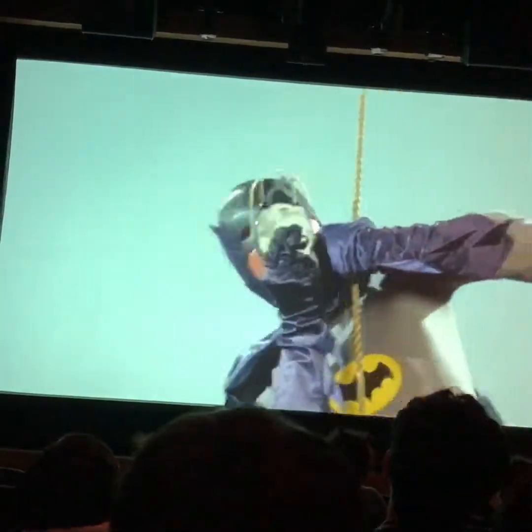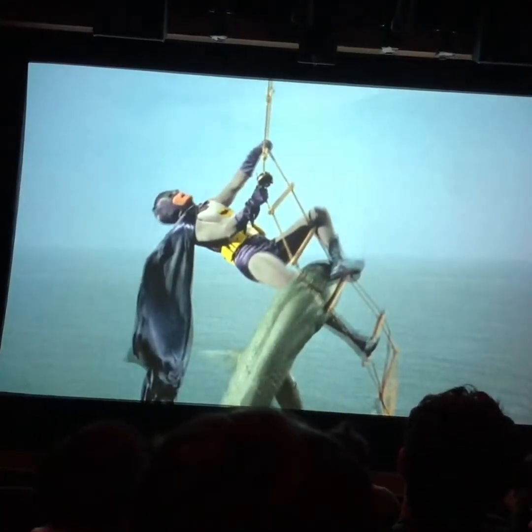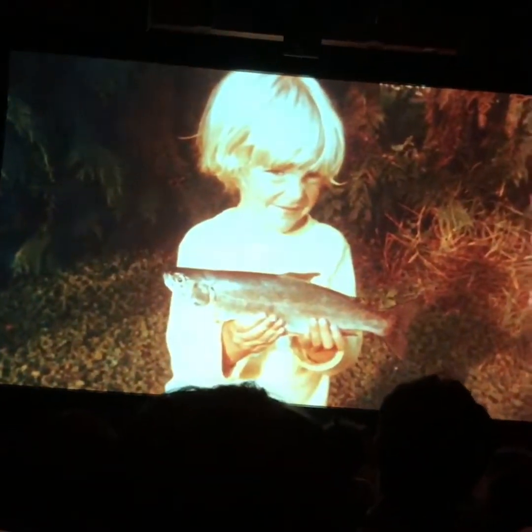Handing out the shark repellent bat spray. Okay, sorry, I did not mean a dynamic cape crusader.